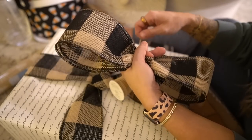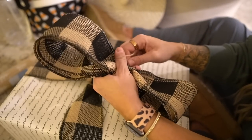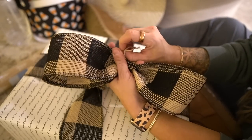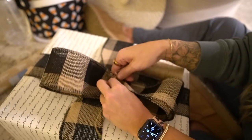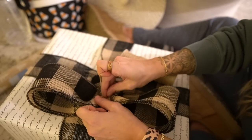You could also use pipe cleaner, whatever you have. I just have a lot of twine, so that's what I'm gonna utilize, and it just looks the prettiest to me. So take your twine and you're gonna tie a little knot around it. I'm just gonna go under here like so. And you can kind of see where I'm at with this. But I'm gonna tie these pieces together.